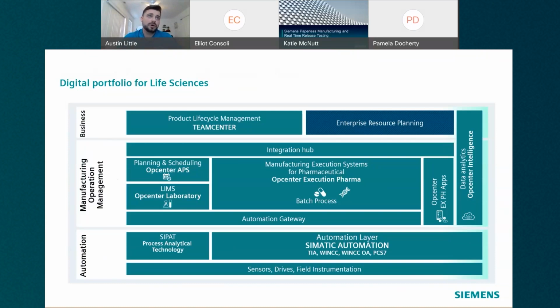Below that is a LIMS, or Laboratory Information System. So this is responsible for gathering sampling information and data from the actual product or ingredients that are going into production. To the right of that is really the bulk of our topic today, the MES, or Manufacturing Execution System, branded as the Ops Center Execution Pharma. It's the MES for life sciences.